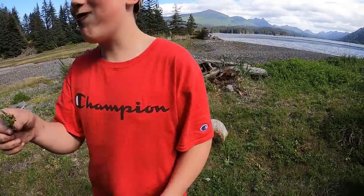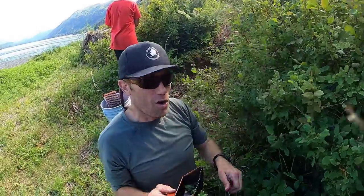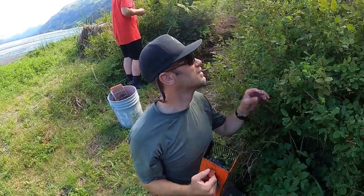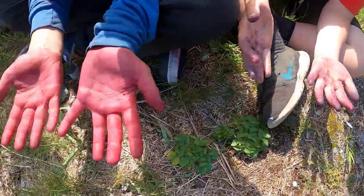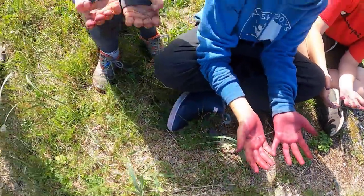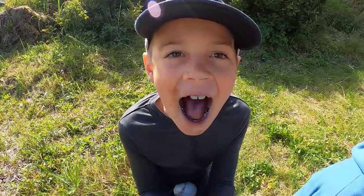Okay, let's line up. Hands and mouth check. So many good ones. I'm just eating them. Okay, hands out. Oh, we got some purple hands. Mine are sappy. Oh, Oompa Loompa. And mouths. Purple mouths. Oh my goodness. You can tell we enjoyed some blueberries while we picked.